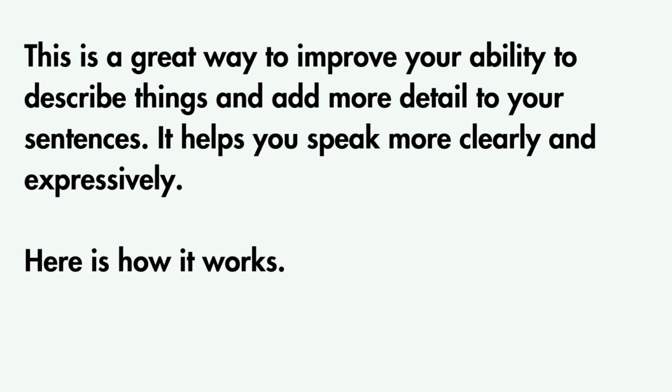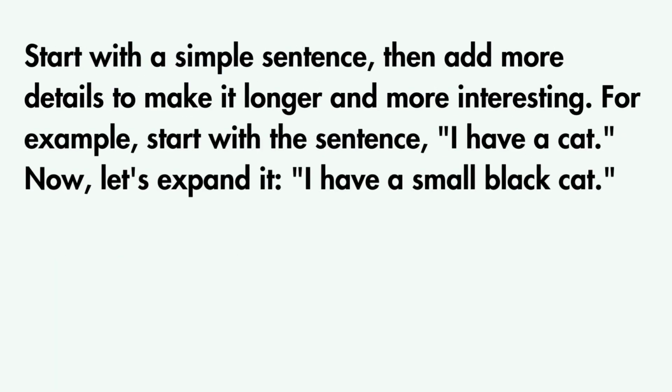Tip number 8. Practice the expansion technique. This is a great way to improve your ability to describe things and add more detail to your sentences. It helps you speak more clearly and expressively. Here is how it works. Start with a simple sentence, then add more details to make it longer and more interesting.